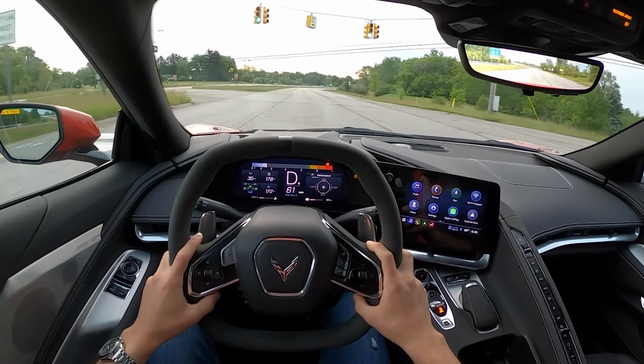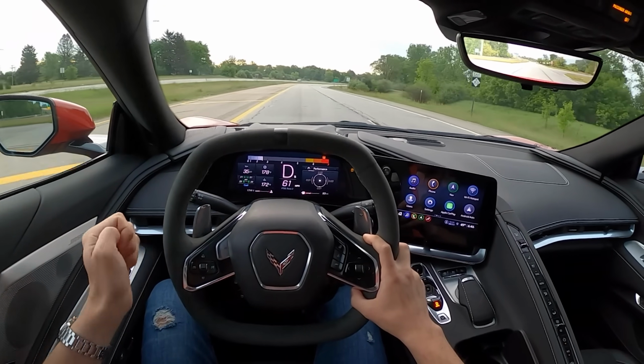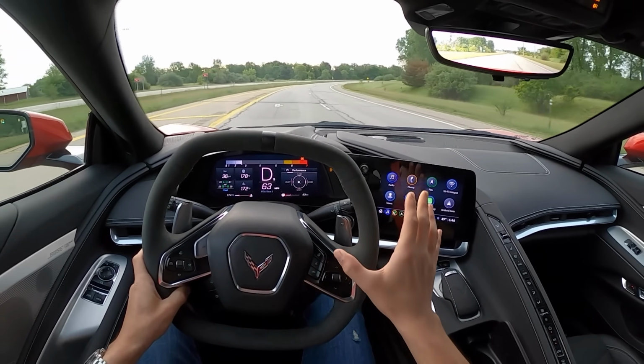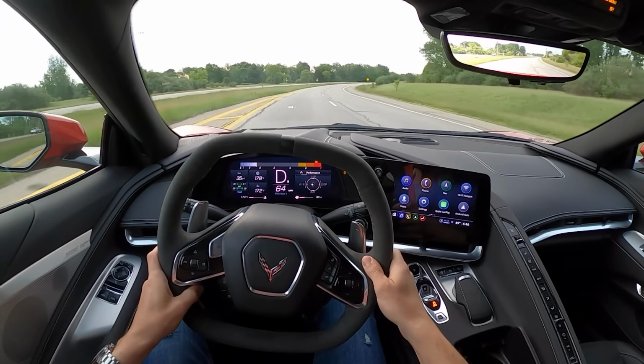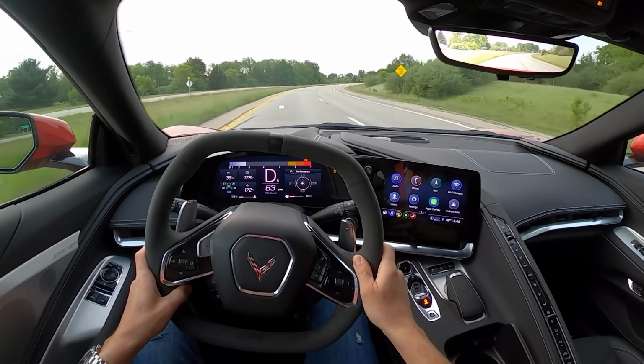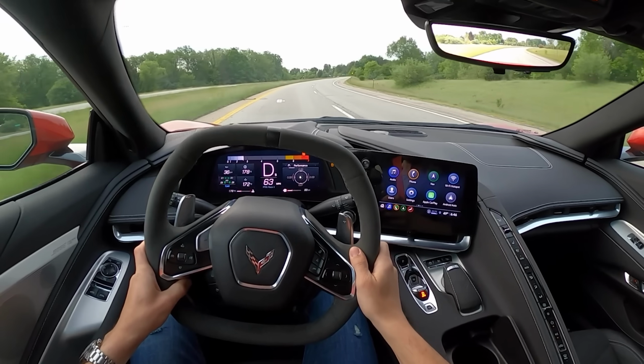I think if you're performance minded, if you're going to go to the track, you've got to get the Z51. You've got to get all this stuff. It is just a really, really well sorted package. It's got all the cooling, supporting modifications, a little bit of aero. You should be able to just run this thing all day on track.